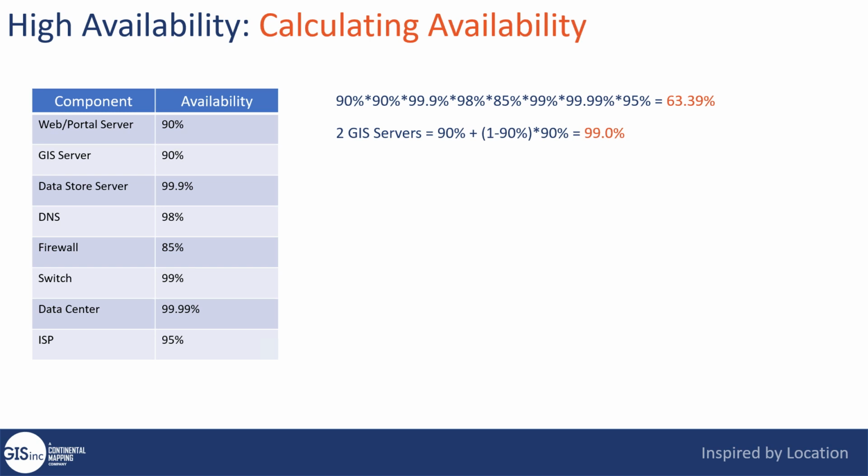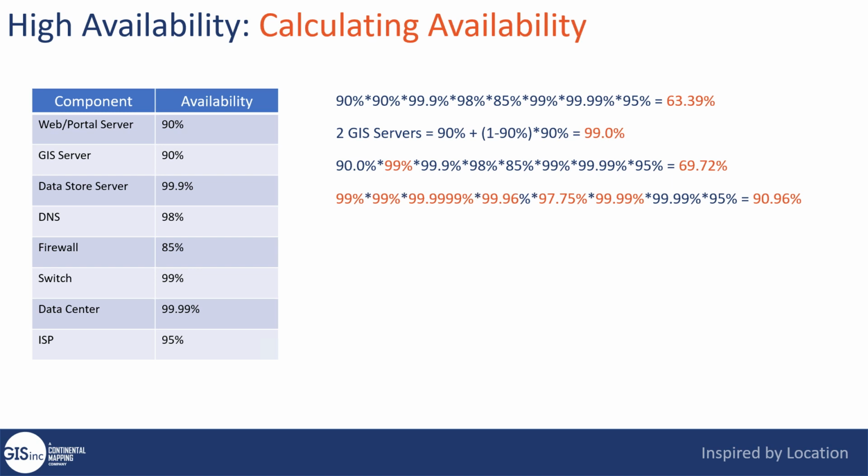How does that affect the overarching goal here? Still not pretty good, right? Still only 70% at best. What if we doubled everything except for the data center and ISP? We have no control over that. We doubled everything, put 2 of everything in place, again, except for the data center and ISP. We're still only about 90%.